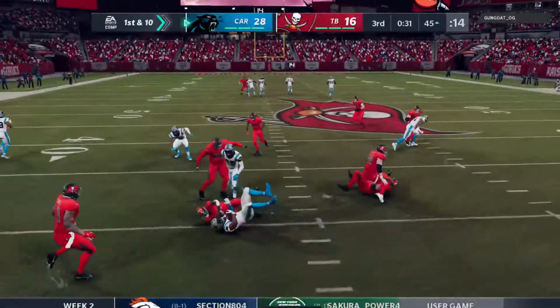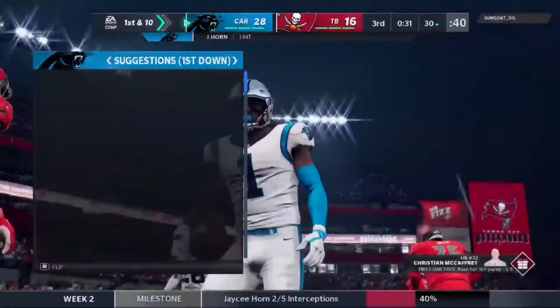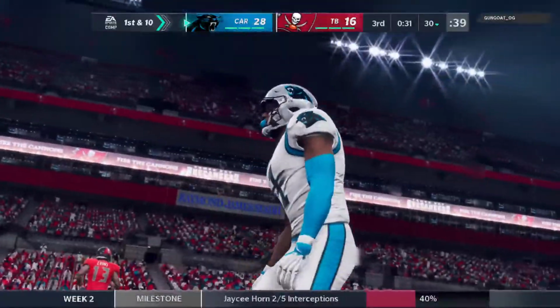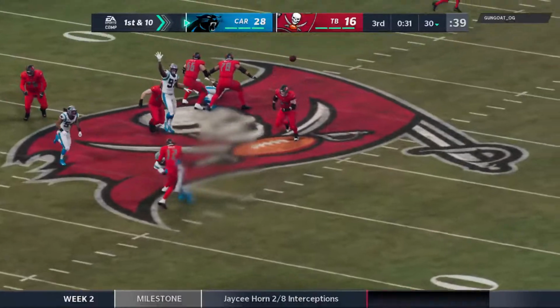Picked off at the 18. Oh, yeah. And he will return this one to the 30-yard line. I didn't know he's still doing the game. You can still play. 6 interceptions now in these last 2 weeks combined.